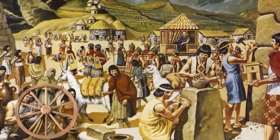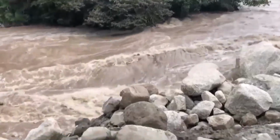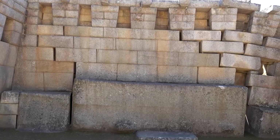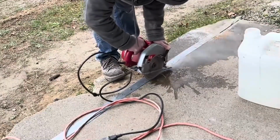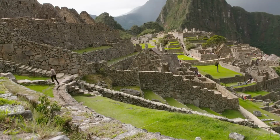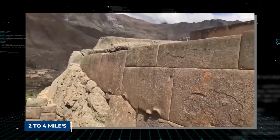The Inca had no wheels and no iron tools. They used river rocks to hit other rocks. But the scans show the stones fit together with a gap of less than 2 millimeters. That is thinner than a credit card. Modern workers using diamond saws struggle to do that today. It makes engineers very uncomfortable to see this level of work. They found that the stones were cut from a spot 2 to 4 miles away.